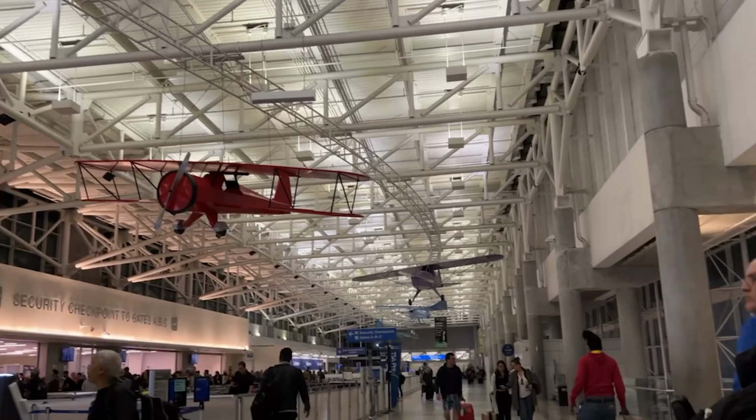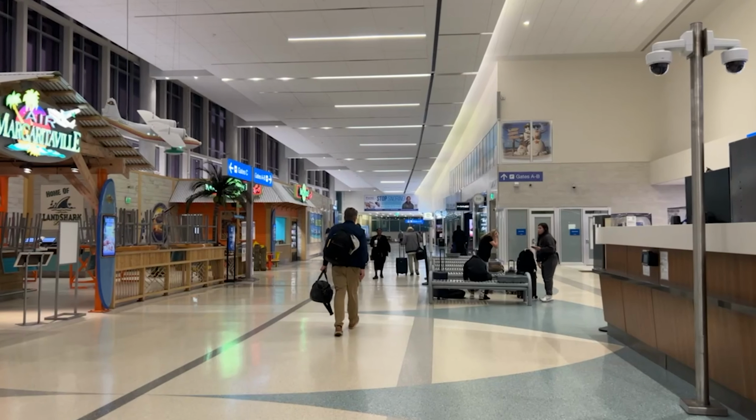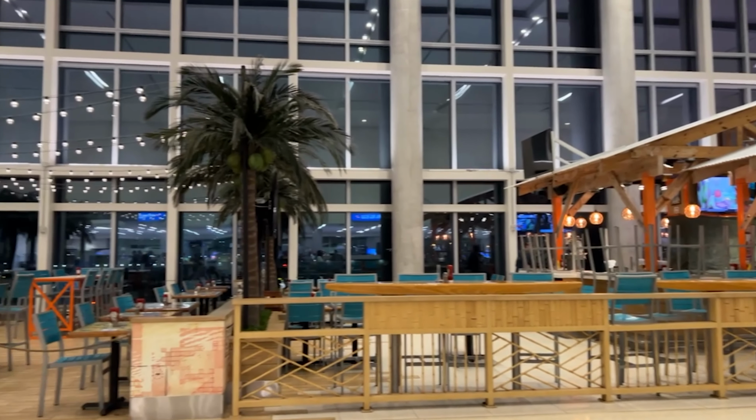Now that I'm all checked in for the flight, I'm joining the line for security, which isn't too bad. A few moments later, I am now in the main section of the airport. I walked past a few stores, but they were all closed because it was 5:15 in the morning.